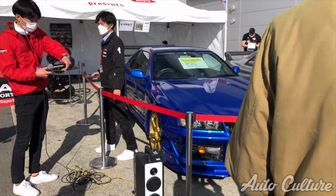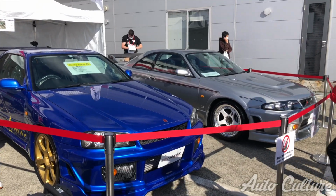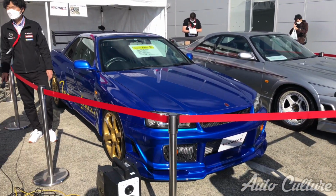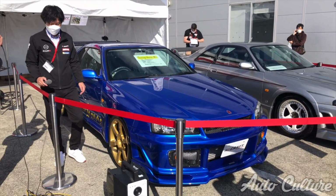Then a couple of rare cars here. A 400R, which we most likely saw at the R's meeting, and something we didn't see at the R's meeting. It's a Tommy Kaira R34.